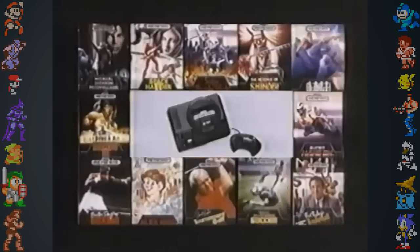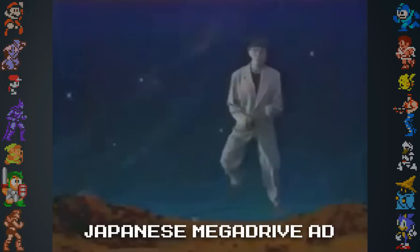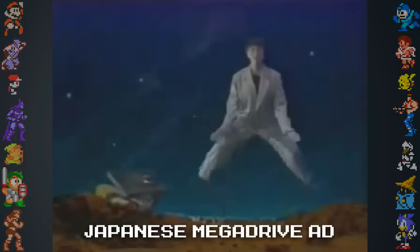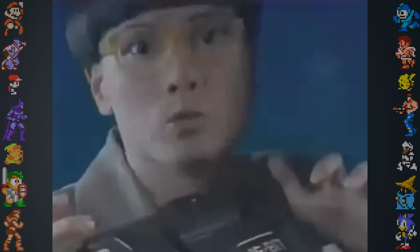The result of this research was a brash and aggressive advertising campaign featuring catchy slogans like "Genesis does what Nintendo don't" and the famous Sega scream. Sega! This confrontational style of advertisement became the subject of a culture clash between Sega of Japan and Sega of America. Japanese culture tends to favor more subtle advertisement, and it's been reported that the board members of Sega of Japan hated the North American strategy.